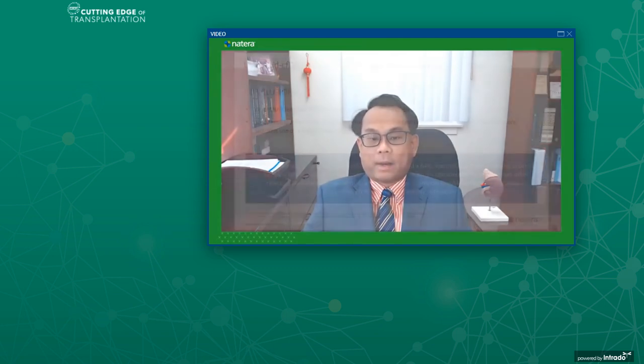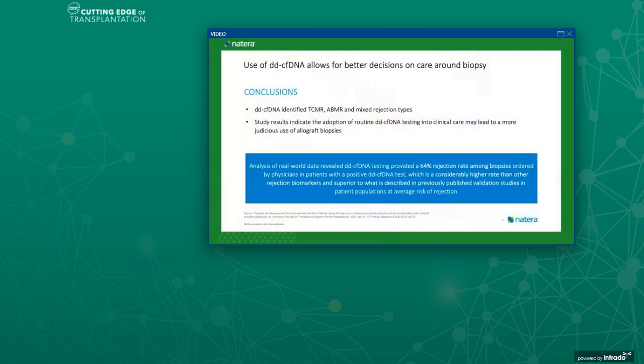And to summarize, analysis of real-world data revealed donor-derived cell-free DNA testing provided a 64% rejection positive rate among biopsies ordered by physicians in those with positive donor-derived cell-free DNA. And this 64% rejection positive rate is a considerably higher rate than other rejection biomarkers and superior to what is described in previously published validation studies in populations at average risk for rejection.